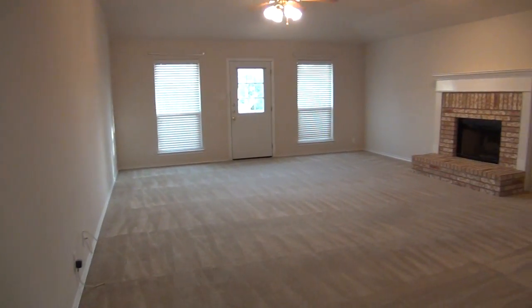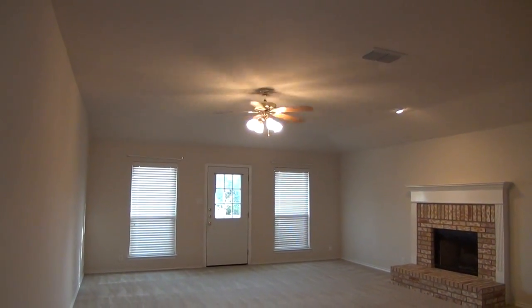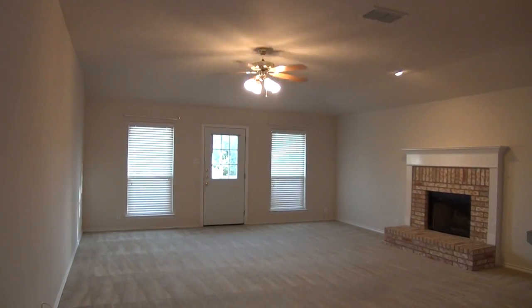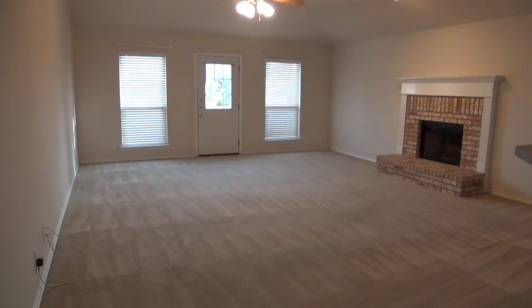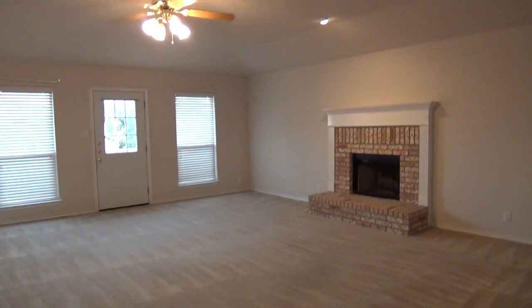Right here we have the very large family room. It's about 18 feet by about 22 feet. So this is a huge space. You get your wood burning fireplace.